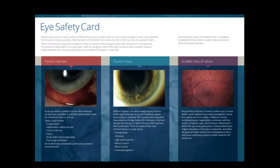This is what the eye safety card looks like. It's a double-sided A4 card made in quite heavy laminate card, and this is the front surface. It's designed really to be kept in a prominent position within your practice, so near the reception desk telephone, for example, so where the main point of contact is with patients, so it can be referred to readily. And having several throughout the practice is useful, even in the consulting room, just as a little reminder.